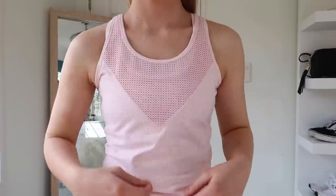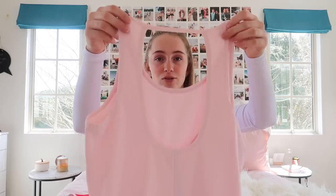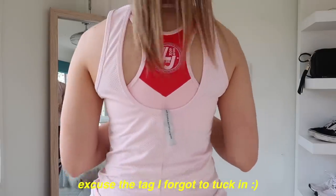I love the mesh detailing on the front, and it's a nice breathable material. At the gym it's nice to obviously have a bit of ventilation. And I love the detailing on the back, how it's got the nice big cutout. You can see my face through that. It lines up right where the sports bra shows the logo on the back, which is attention to detail, 10 out of 10.